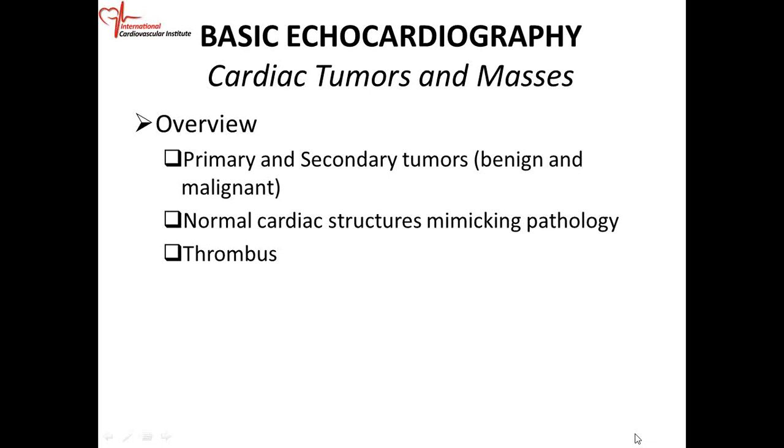This is very important because a lot of the time we'll see the coaptation valve, and it looks like a thrombus.